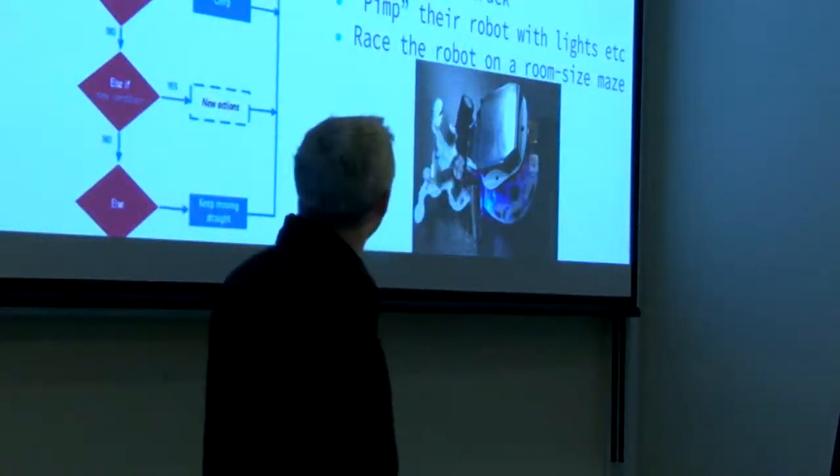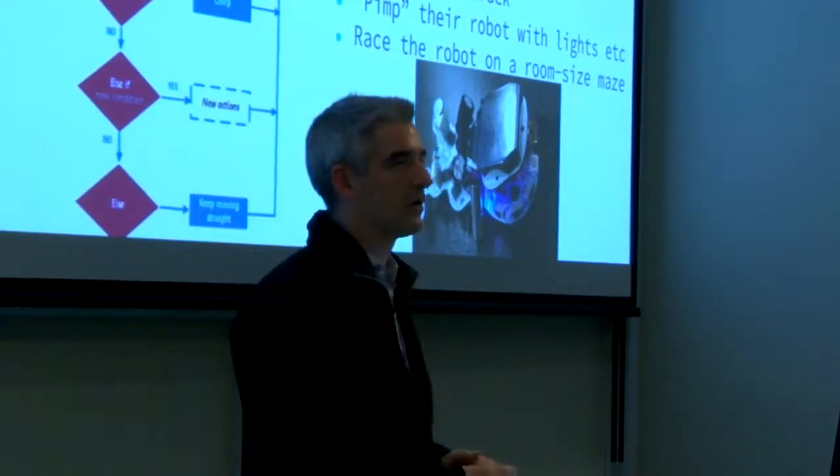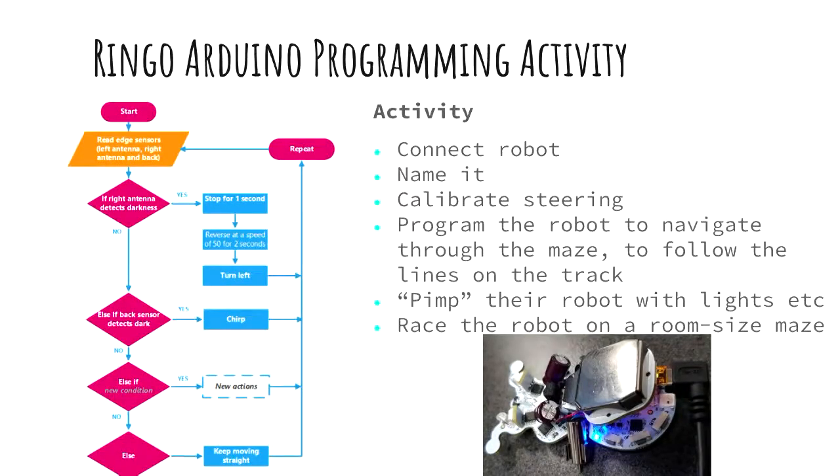All right, so I'll just quickly talk about this Ringo Arduino programming activity. This is one that I've spent quite a lot of time working on and delivered a lot of classes in. It's basically this little robot going around a maze. It starts off with a small maze, and then when they get it through that, a bigger maze. And then finally, we have a maze going across the whole room. We turn off the lights, and they've got lights flashing on their robots, and they do some racing. It's a very simple activity, but the kids seem to really like it.